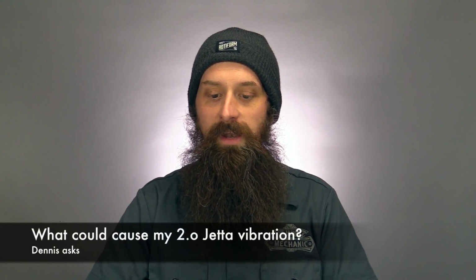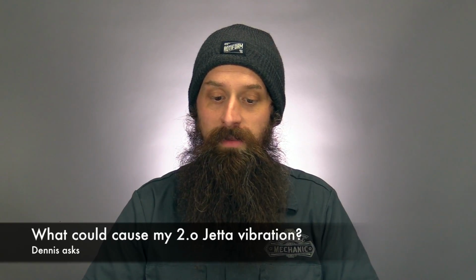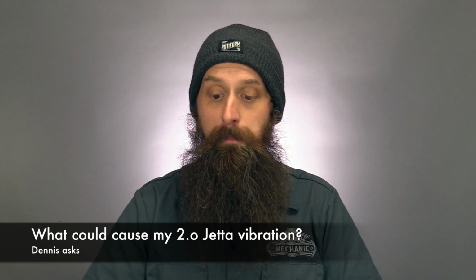All right, since that's all wrapped up, let's get into your questions. First one comes from Dennis. Having a problem locating the source of an engine vibration. Vibration has been getting worse over the past few months to the point that the dashboard now seems to have developed a rattle as well. The vibration is worse at idle and gets better at speed.